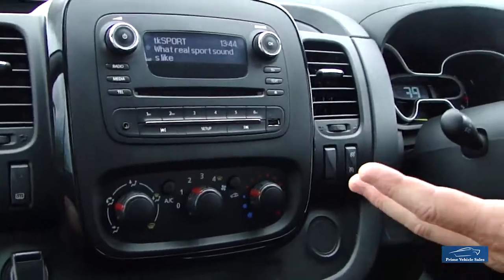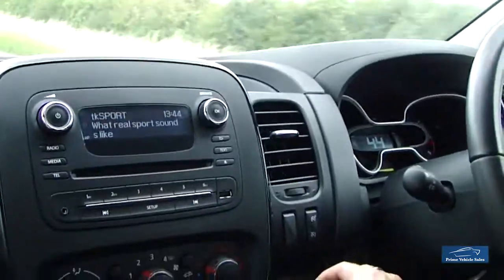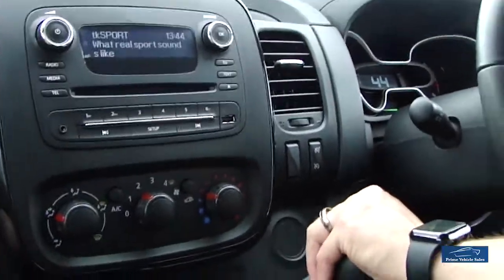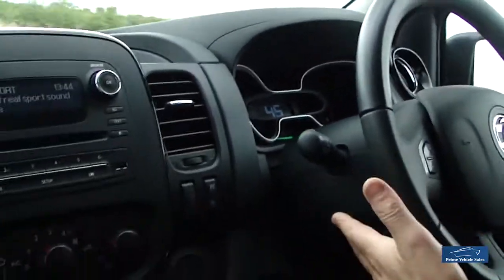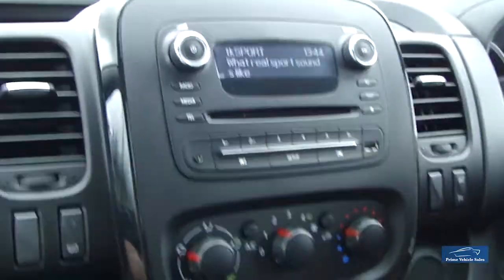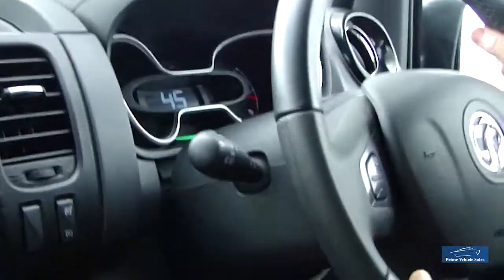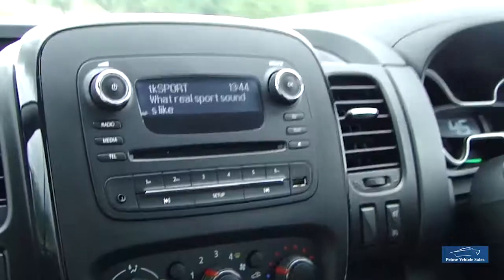Drives really nice, as you would expect, only done 26,000 miles, so it's not really been anywhere. It is a long wheelbase as well, which is really handy. It's got the through load facility, which gives you over 4 meters in total underneath the seat. Features of cruise control, air conditioning, speed limiter, auto lights, auto wipers, DAB radio with Bluetooth. So all around, a really nicely packaged van, a great look with the additions we put on as well, if I hasten to add.